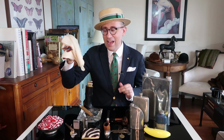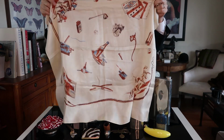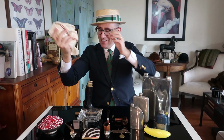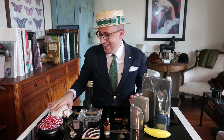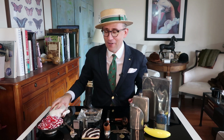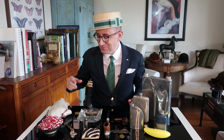Starting off with fashion. Check out this amazing scarf that I picked up. It features drinking and horse racing, gambling, dog racing. It's really this amazing scarf that you wouldn't expect a scarf to have, sort of being dainty and all, to have all these kind of Vice icons illustrated on it.